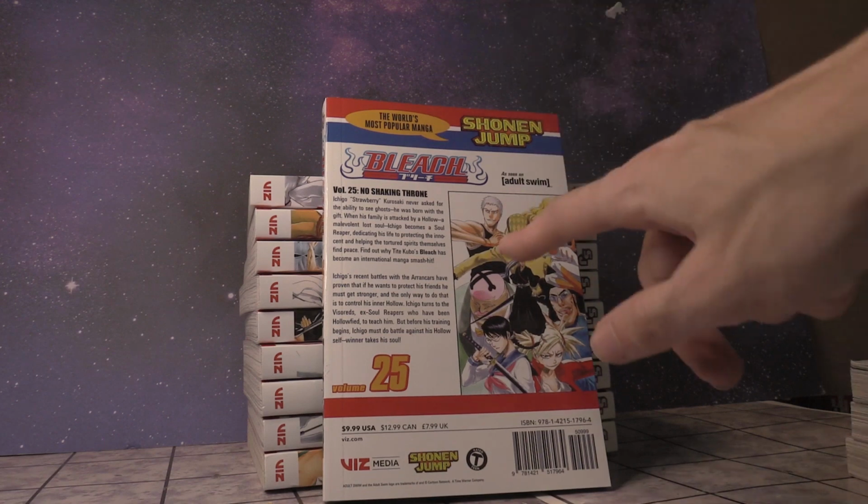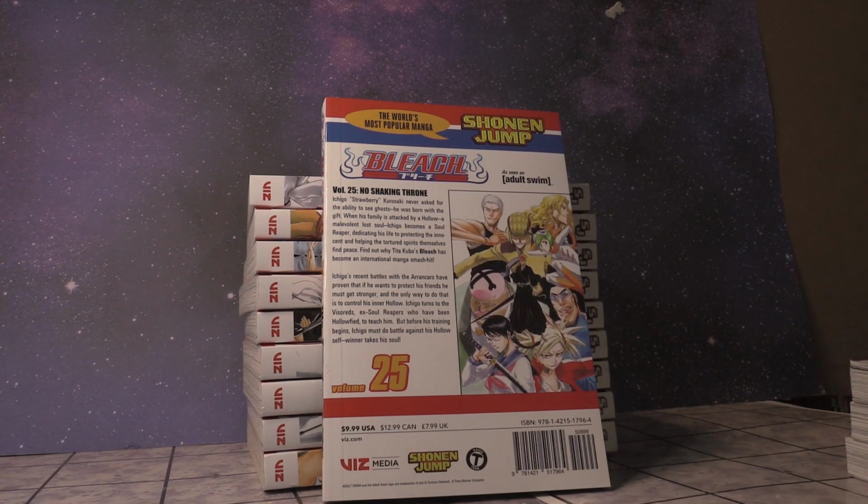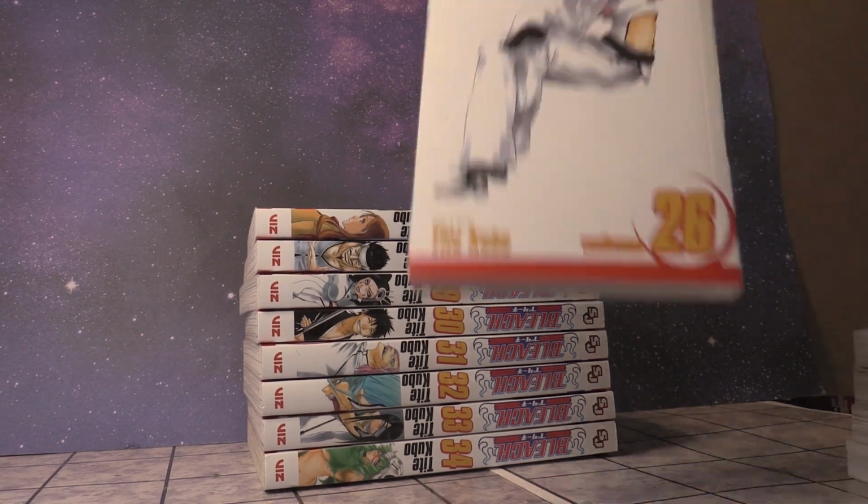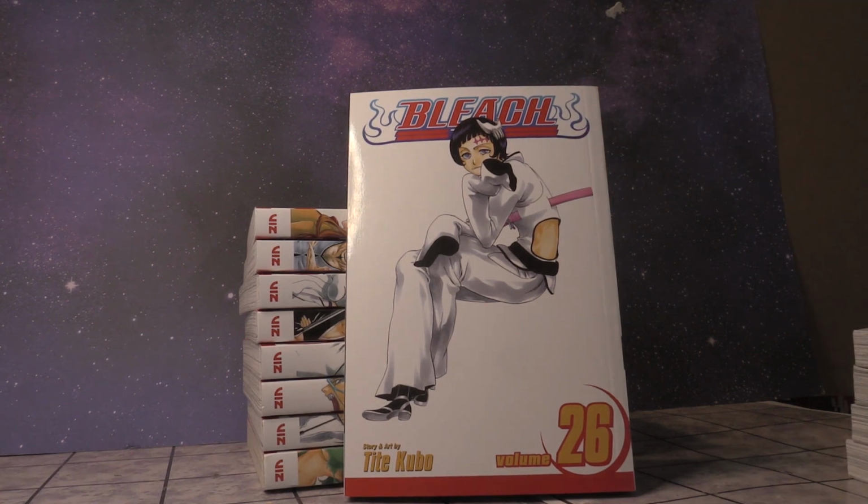So we have the Visors right here, and we learn later on that they actually used to be Soul Reapers. In fact, the leader of the Visors was a Soul Reaper captain, but Aizen made them who they are, with them being Visors when they originally were Soul Reapers, like I was saying. But yeah, we're on volume 26 here, and the area of Hueco Mundo is very dangerous.